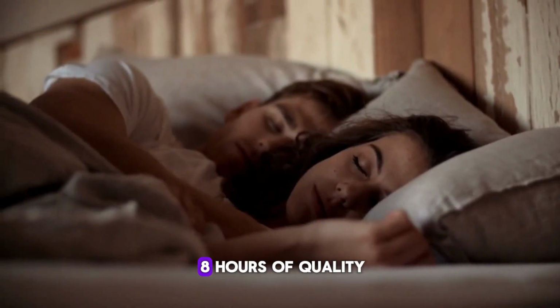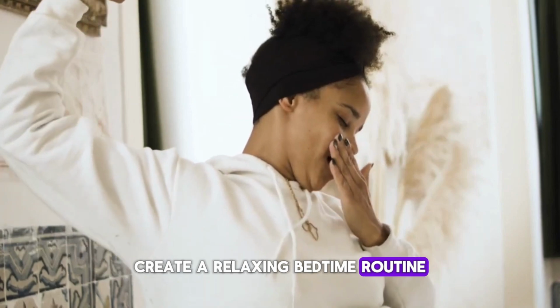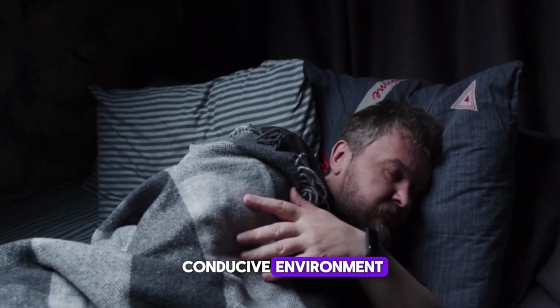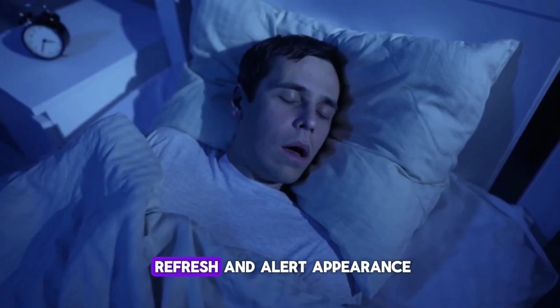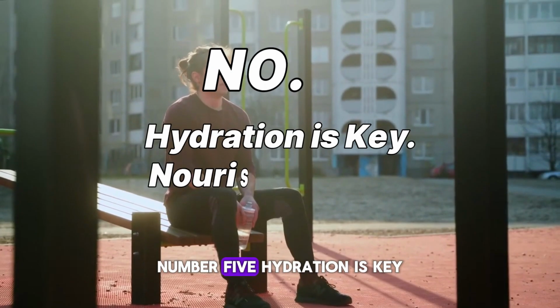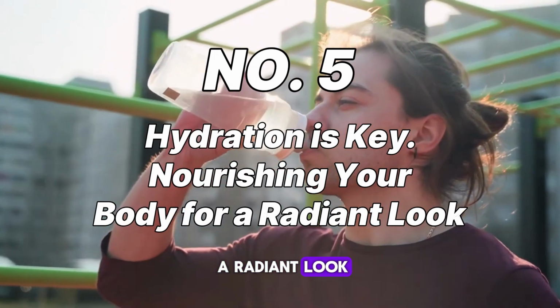Aim for 7 to 8 hours of quality sleep each night. Create a relaxing bedtime routine, establish a consistent sleep schedule, and prioritize a sleep-conducive environment. This allows your body to restore itself, leading to a more refreshed and alert appearance with eyes that sparkle with vitality. Number 5. Hydration is key, nourishing your body for a radiant look.